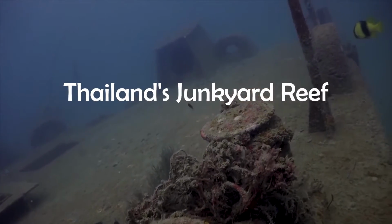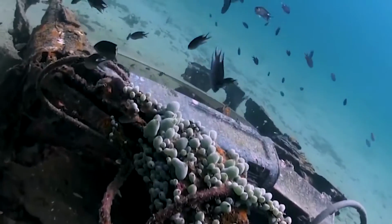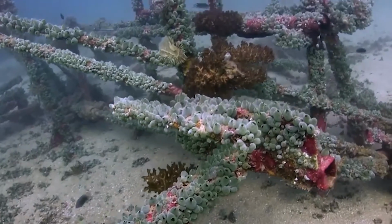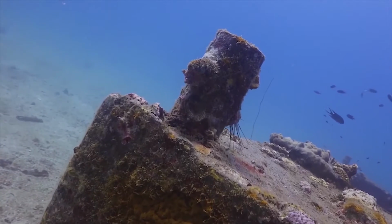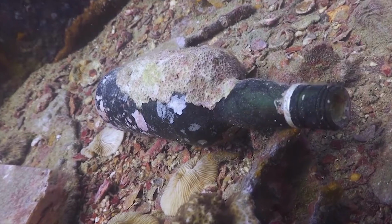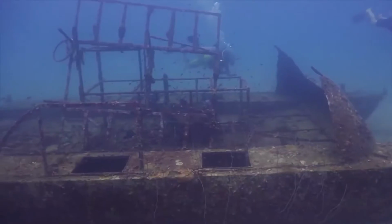Thailand's Junkyard Reef. Koh Tao, sometimes known as Turtle Island, is part of an archipelago off Thailand's western coast. The island's official population was 1,382 in 2006, and its economy is solely based on tourism, particularly diving. Junkyard Reef is precisely what its name implies, junk. Anything that wouldn't hurt the environment was sunk for fish to use as a new home.